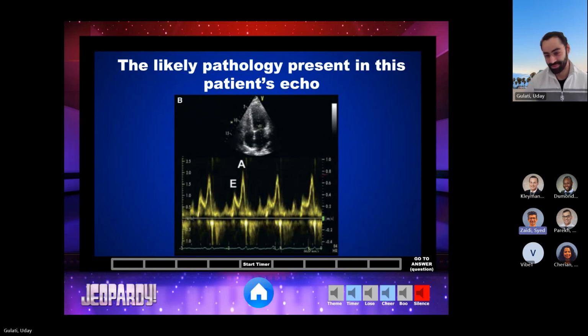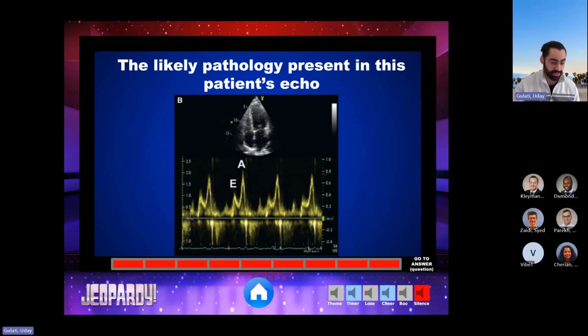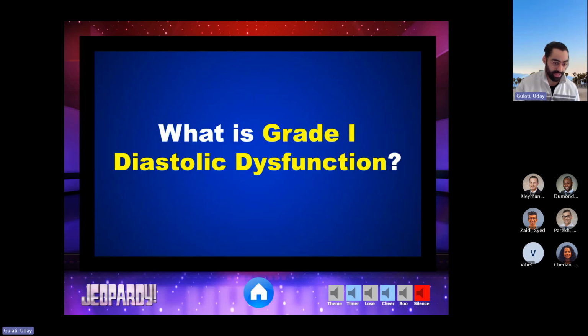Is this E to A reversal for diastolic dysfunction? Yeah, kind of throwing it out there. So let me ask you a little bit harder. You're seeing diastolic dysfunction. How bad is the diastolic dysfunction? Grade 1, 2, or 3? I'm not the best at this, but say 2 or 3. I don't know. It'll be 1, right? So once you see that reversal, what you're seeing is grade 1 diastolic dysfunction.